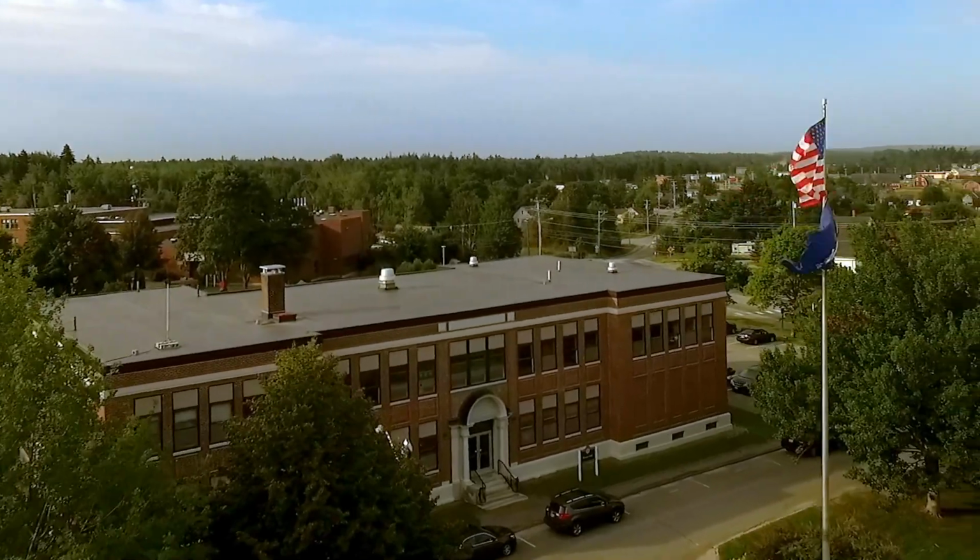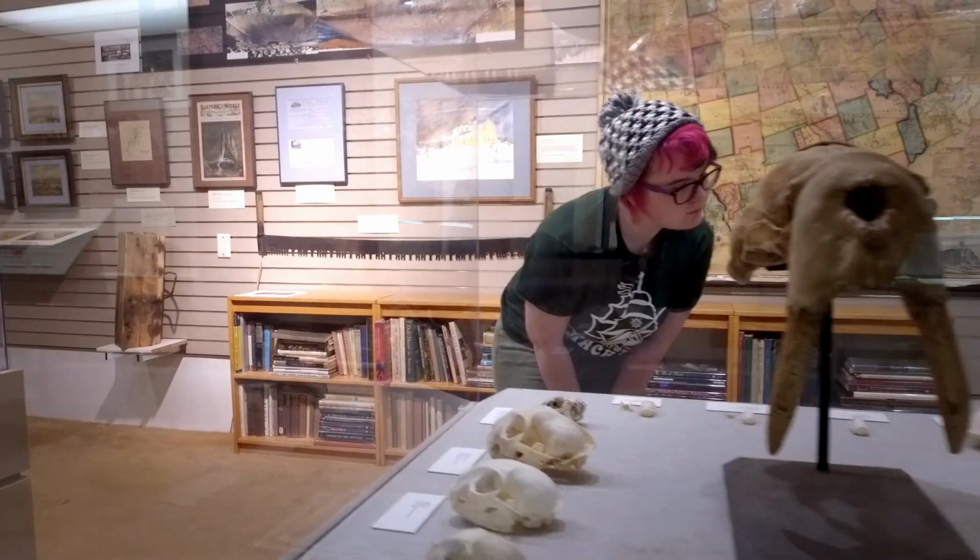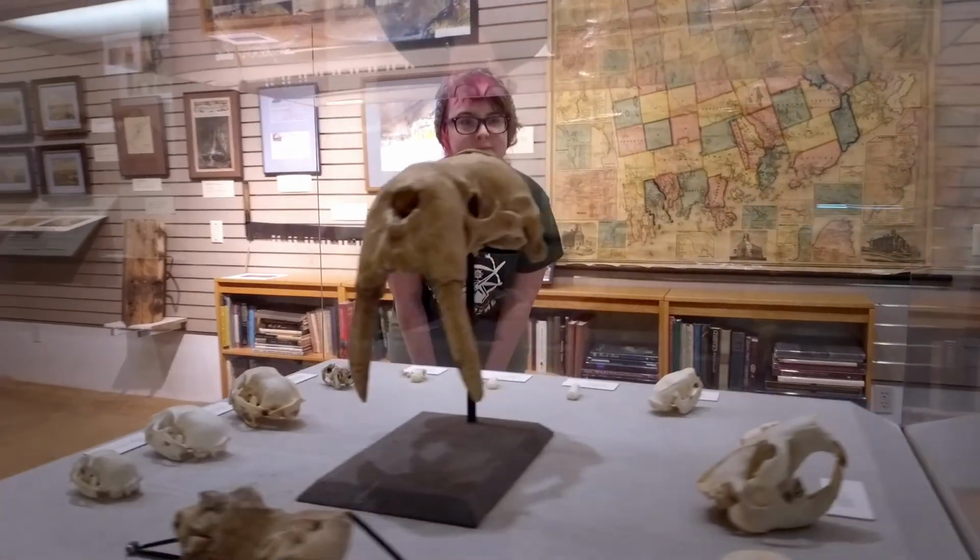Welcome to Powers Hall. This is where most of the administrative offices are on campus, including student life, financial aid, our switchboard, as well as some of our art galleries and music classrooms.